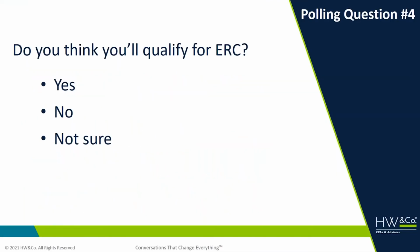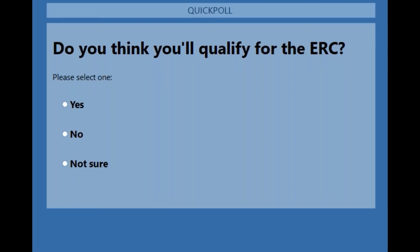All right, the last polling question: do you think you'll qualify for ERC? We've gotten a handful of questions. Do you include realized or unrealized gains or losses on investments? I believe you would include realized. I don't think you would include unrealized, because that's more of a non-cash item. But once you realize a gain or loss, then you would include it.